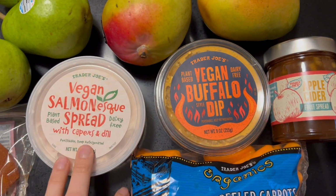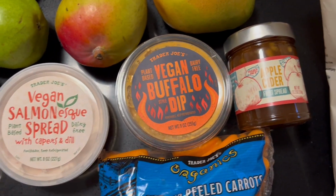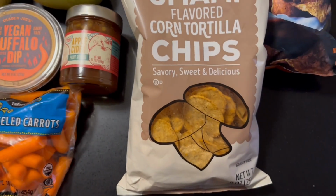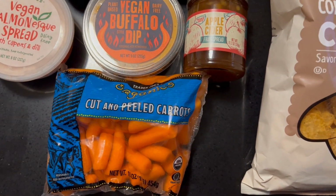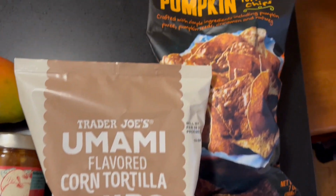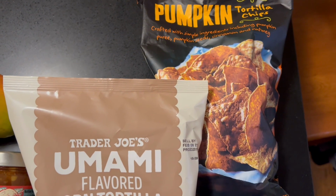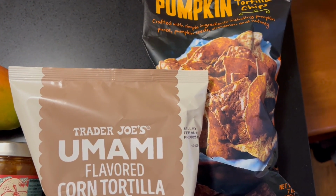And then for while we're up there, I got the vegan salmonesque and the vegan buffalo dip. Both of those, I got carrots, maybe grab some cucumbers, but I figured we could use the umami or the pumpkin tortilla chips, which we already had at home, so I'm just going to be bringing those up.